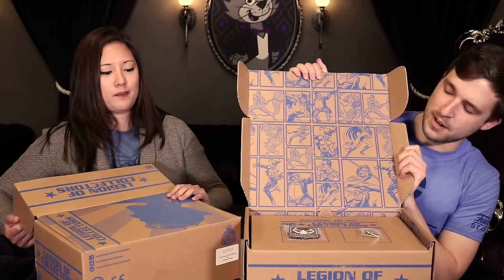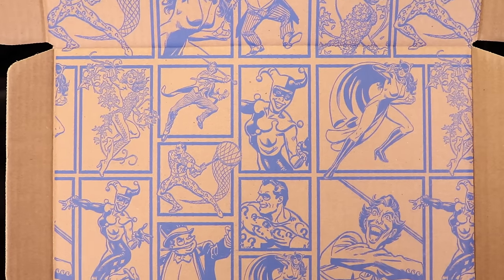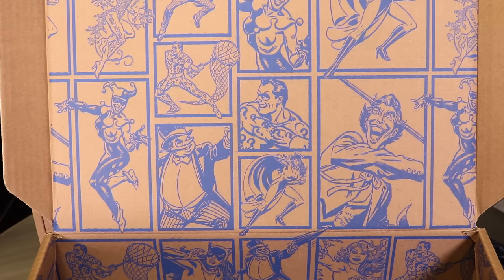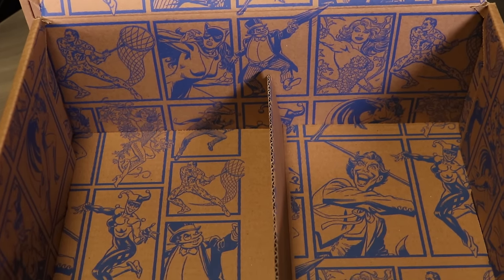Let's do it. Joker sets the tone for things to come. Ooh, look at that print. Here's a bunch of different Batman villains showing the variety and depth of how many there are. I like that Riddler has a giant net on there, a nice little way to catch Batman. And as always, that Poison Ivy too, a nice print there.